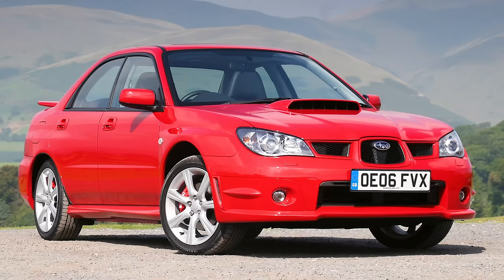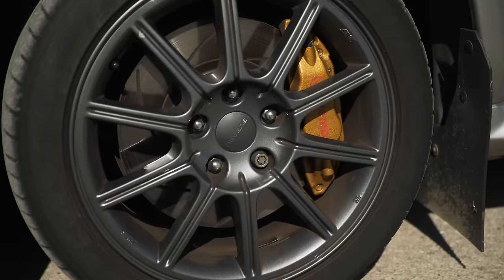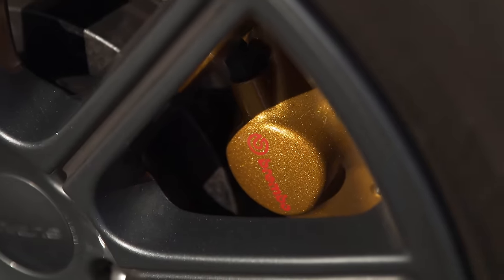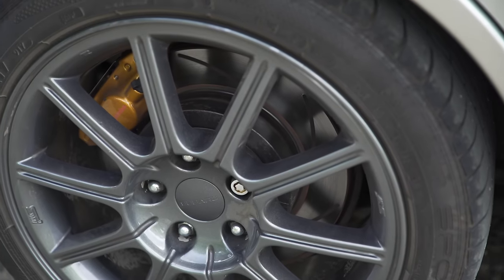While the normal WRX had basic Subaru sports brakes, the STi version got upgraded Brembos. So you've got four piston calipers at the front, two piston calipers at the rear, 326mm discs at the front, and at the back they're 316mm.